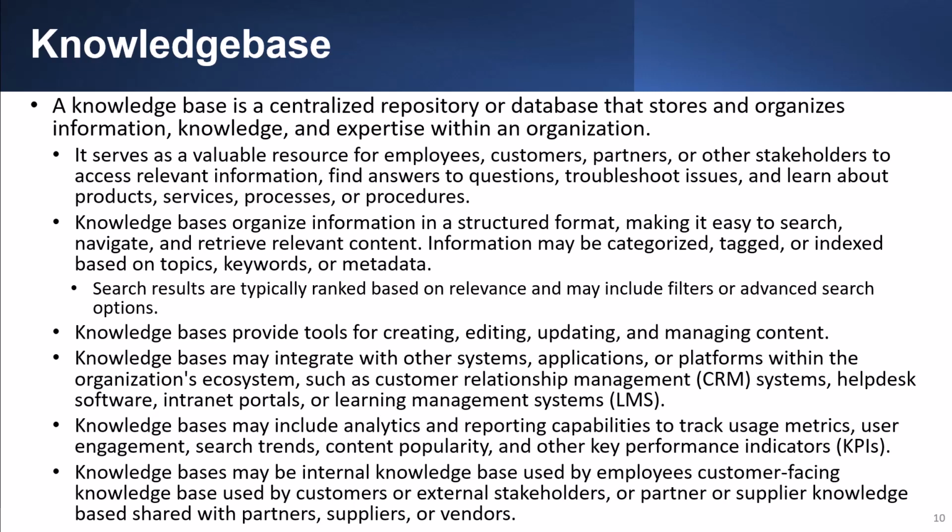Knowledge bases may include analytics and reporting capabilities to track usage metrics, user engagement, search trends, content popularity, and other key performance indicators. Knowledge bases may be internal, used by employees; customer-facing, used by customers or external stakeholders; or partner or supplier knowledge bases shared with partners, suppliers, or vendors.